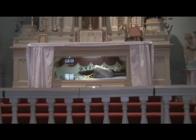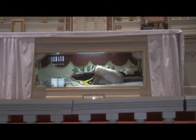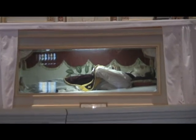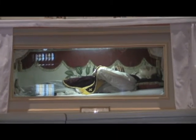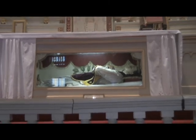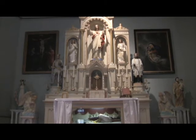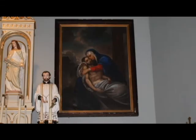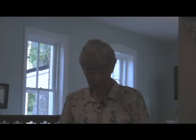Under the altar is a wax figure of St. Valentine, which holds the relics of St. Valentine. These were a gift to Bishop Dubourg from the King of France, probably because his middle name was Valentine, William Louis Valentine Dubourg. The two pictures on either side of the altar are believed to be from the school of Rubens, and they came from Europe, probably brought by Bishop Dubourg.